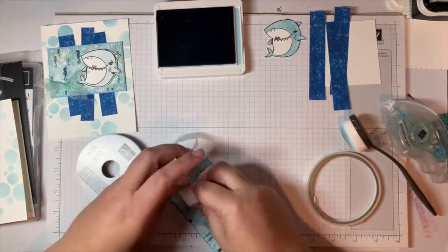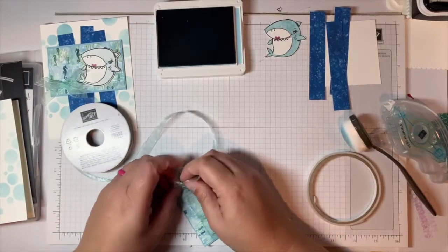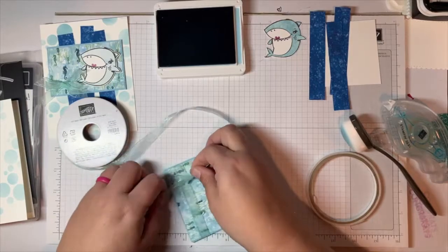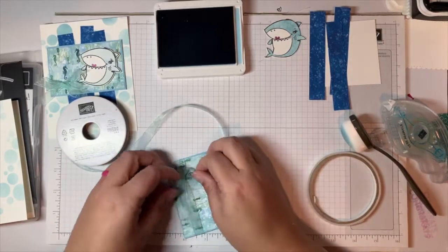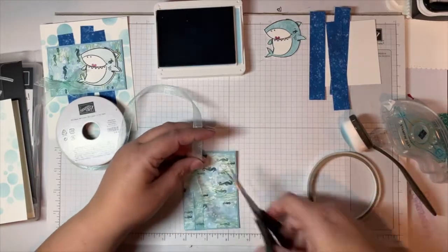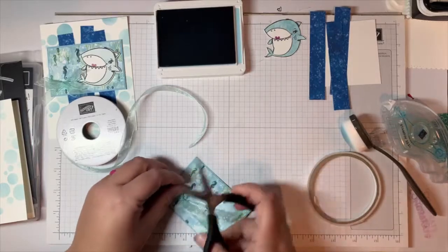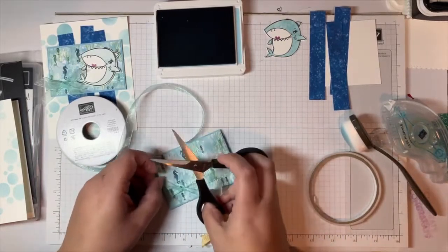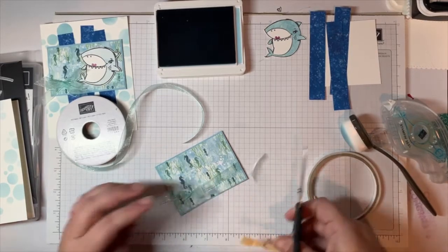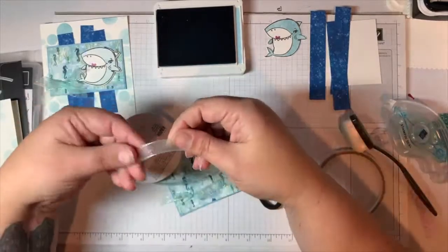Because there's not a whole lot going on in this card, this is kind of one of those straightforward stamping cards where you don't have to own everything in the catalog, or you don't need to have every technique memorized. This is just really kind of straightforward. So, I made a knot. And you could leave it as a knot, but I decided that I wanted a little extra something, something. So I just tied a little bow.